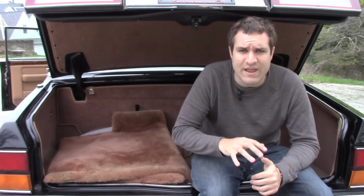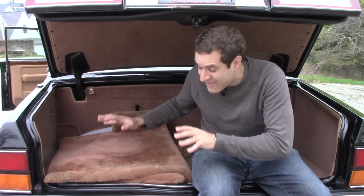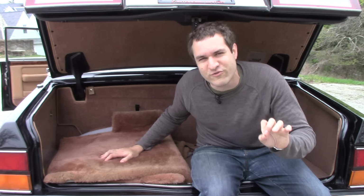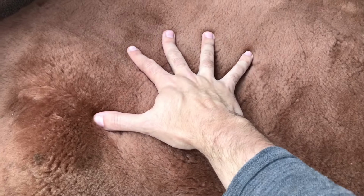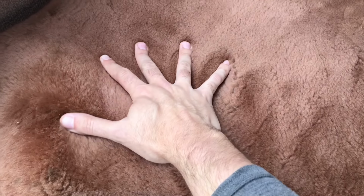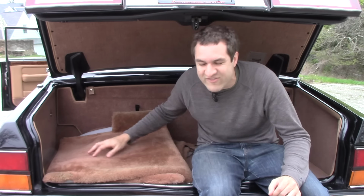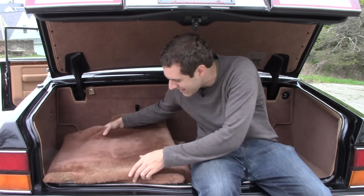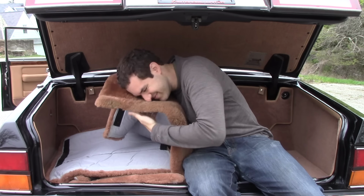Now, in front, you may have noticed that the interior carpeting was covered in plastic instead of the floor mats. Well, that's because the floor mats are back here so they can be preserved. And they're back here because they cost about $2 grand and they're made of lamb's wool. And just look how thick and rich these floor mats are. Oh, it's so nice. You see these things and you just want to take your shoes off and dig right in.